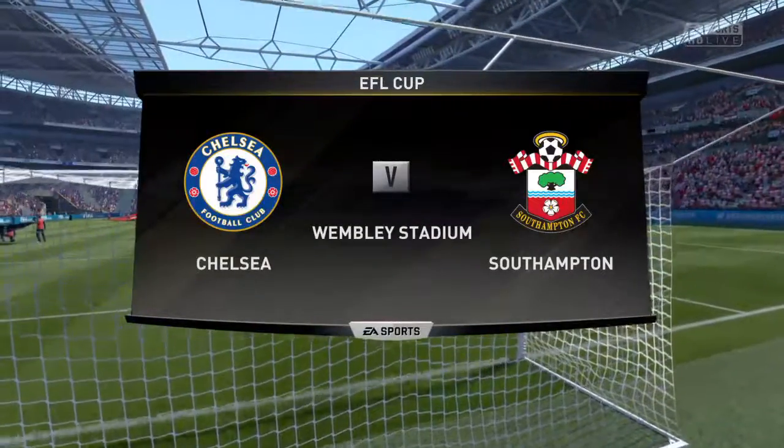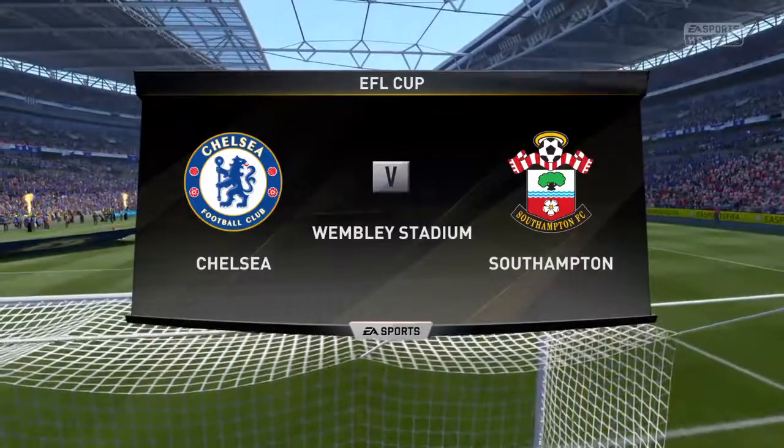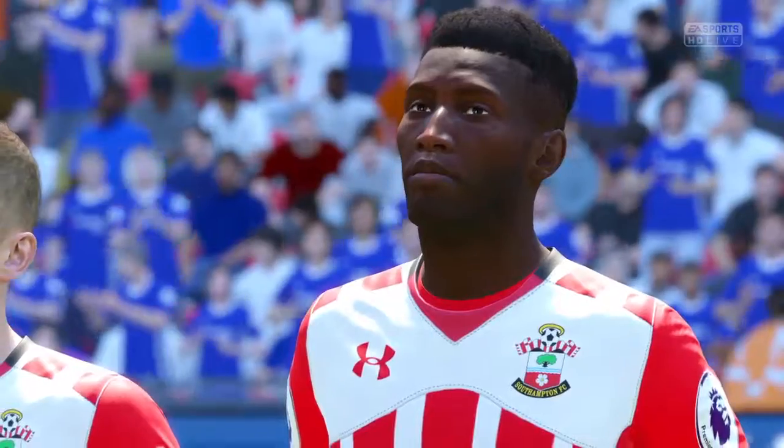Well, here we are for the conclusion of this excellent tournament, the English League Cup. It is now down to these two teams in the final, and what a prize to play for. Yeah, big trophy these days, isn't it? Big trophy, full house. This should be a cracker.